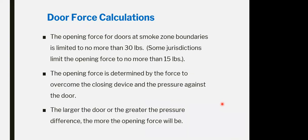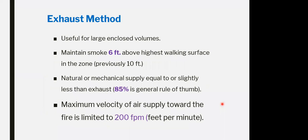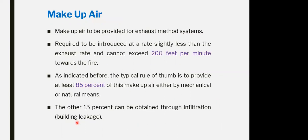Typical use of pressurization method. I think we talk about it here. The force required to open the staircase door is 30 pounds for the opening, 15 pounds for the pressurization. Maintain a smoke-free level of 6 feet height. Normally extracting 85%, and the makeup air has to be maintained at 15%. Okay.